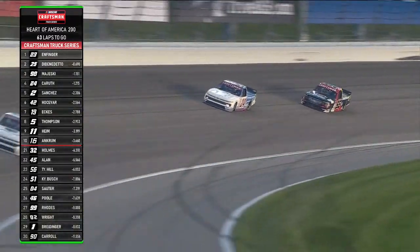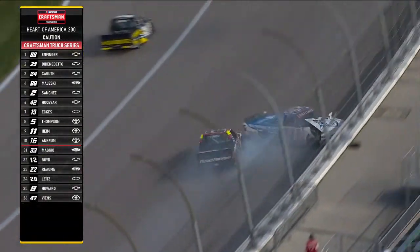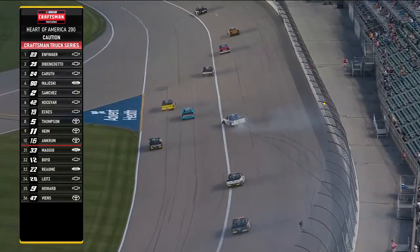Carruth and Majeski. He's got it this time, but watch for the crossover. Lost all his momentum. Oh, Majeski loose. Oh, he crashes. There he goes. Into the wall. Raja Carruth. Hang out, Georgia. Ty Majeski got him. Man, I was just going to say this is a career night for Raja.